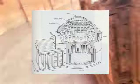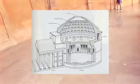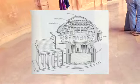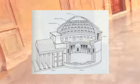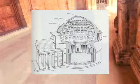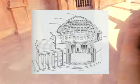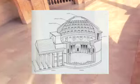Like the Pantheon in Rome. That's how they accomplished the dome. Concrete is lightweight, so that's perfect for the dome construction. And also, a little other tidbit is the dome gets thinner, so the actual depth of the dome gets thinner as you go up the top of the dome, to counteract gravity, obviously.